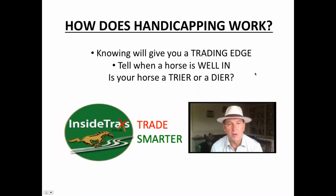Today, I'm going to have a look at something I've been asked to, which is how does handicapping work? Quite important, really, if you're trading, to know how handicapping works, because knowing what happens in the handicapping system will give you a trading edge for sure. It'll tell you when a horse is well in, and you will get a very good idea whether any horse that you're looking at in a handicap is a trier or a dyer.